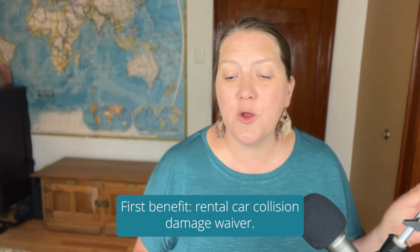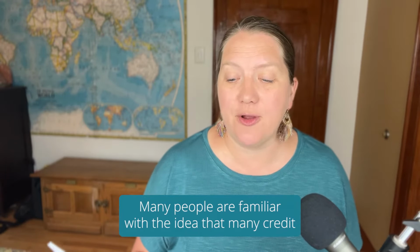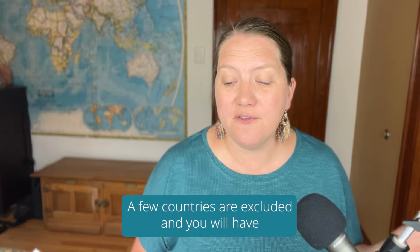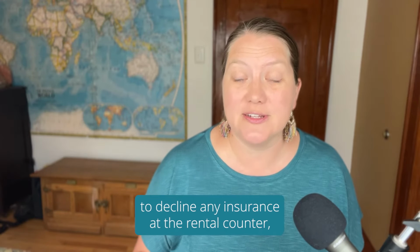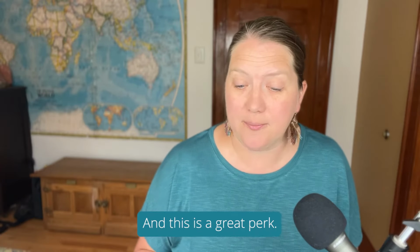First benefit, rental car collision damage waiver. Many people are familiar with the idea that many credit cards provide extra car rental insurance. There are terms associated with this. A few countries are excluded, and you will have to decline any insurance at the rental counter. But it does provide extra protection for you at no extra cost to you, and this is a great perk.